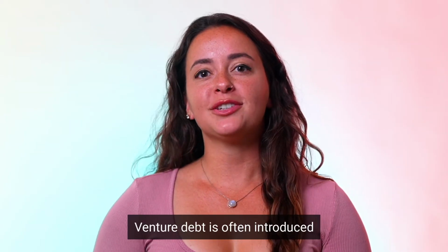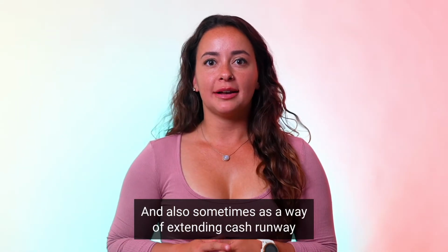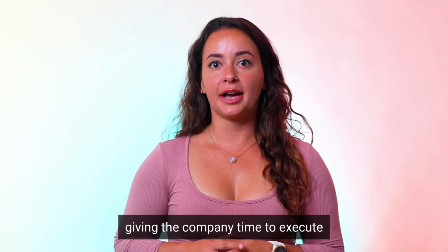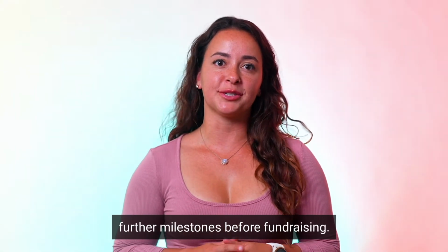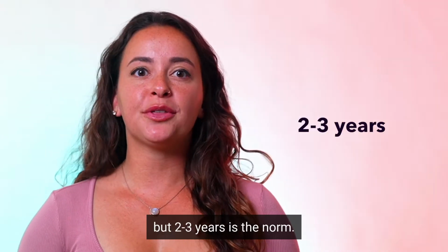Venture debt is often introduced at the time of a venture capital round or soon thereafter, and also sometimes as a way of extending cash runway between venture capital rounds, giving the company time to execute further milestones before fundraising. Repayment periods can be anything up to 5 years, but 2 to 3 is the norm.